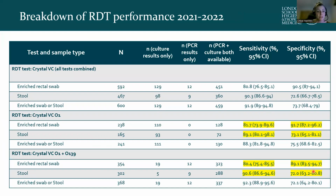And just by comparison, we did in fact test another type of RDT, which was the Crystal VC01 and O139 combined test. And this is just to say we saw very similar sensitivity and specificity and similar results between enriched and non-enriched samples.